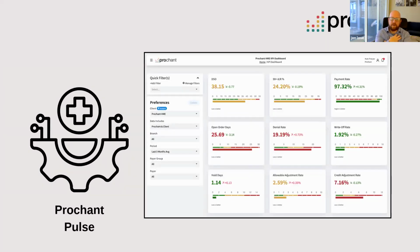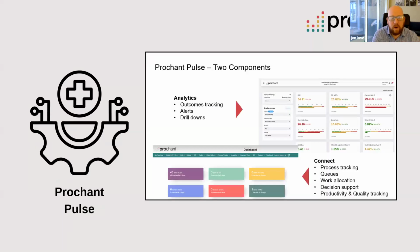So for us, I'm just going to share ours. We have Prochant Pulse. We built it. Why? Because we're the largest revenue cycle provider to infusion pharmacies. We have thousands of employees. We cannot do this through reports and spreadsheets and Smartsheets. You can't do it. We have to have a systematic approach. And so we built both an analytics as well as a workflow technology that allows us to do that. That's what it looks like for us, Lee. You can hit your next slide and we'll kind of walk through it.